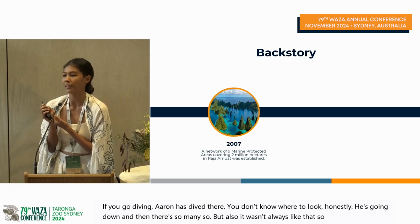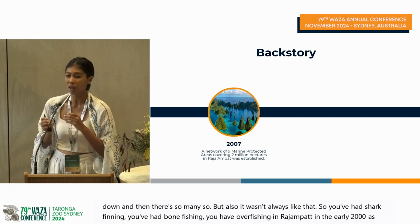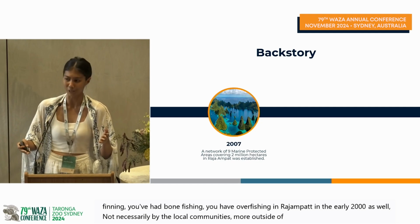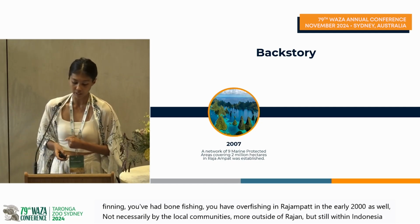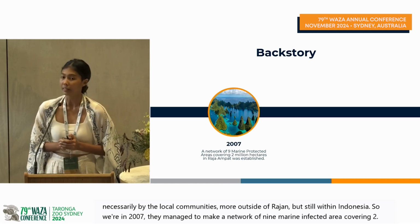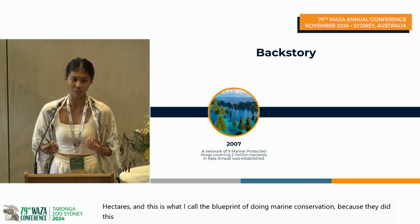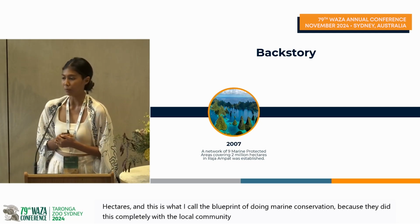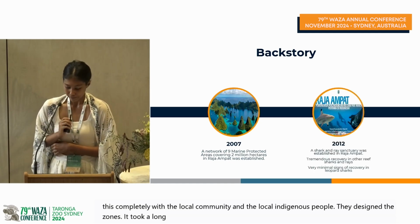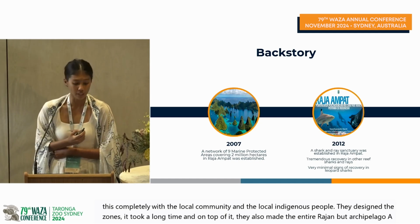You had shark finning, bomb fishing, and overfishing in Raja Ampat in the early 2000s as well. Not necessarily by the local community, it's more from outside of Raja Ampat, still within Indonesia. So in 2007, they managed to make a network of 9 marine protected areas covering 2 million hectares. This is what I call the blueprint of doing marine conservation, because they did this completely with the local community and the local indigenous people. They designed the zones, and it took a long time. On top of it, they also made the entire Raja Ampat archipelago a shark and ray sanctuary.